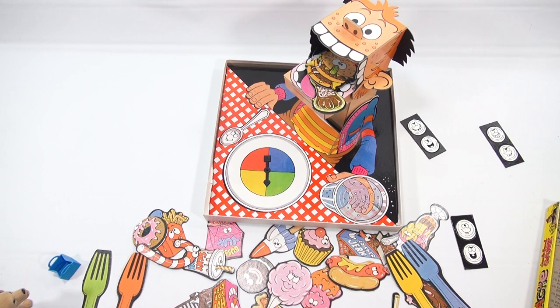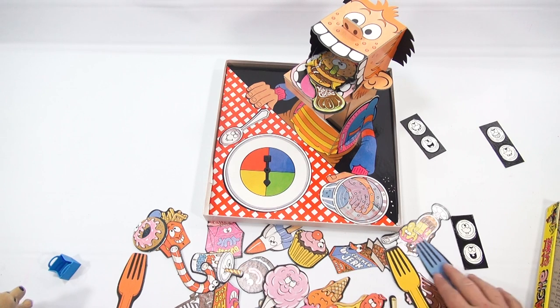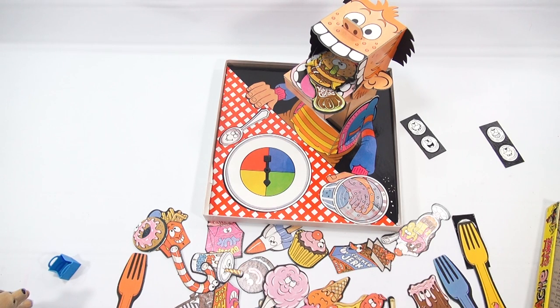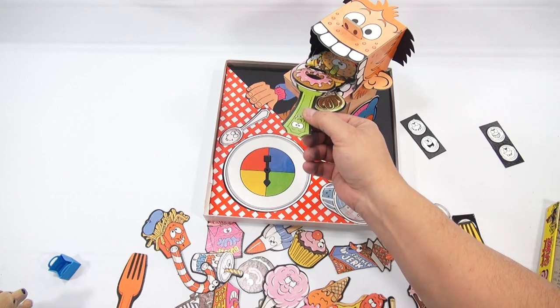I'd say that's green. What do you want to put in his mouth? Come on, pick something yummy here. You went with a burger. Cracker Jerk, probably something that would suit a burger very well. Maybe a donut. All right, here you go. So burgers and donuts. Let's put that in there.